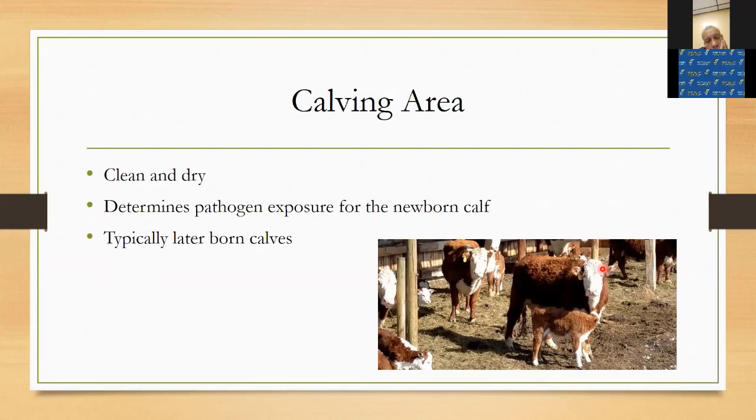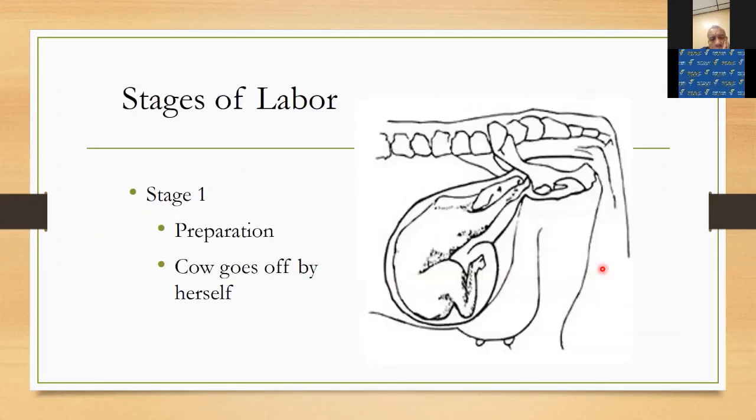Scours does typically impact the later born calves most of the time, and that's because the scours pathogens, the bugs, build up in the calving area. And so if you're developing scours, ideally what you would want to do is move the cows that have not calved over into a fresh area where there's fewer scours bugs to cause scours and expose those brand new calves. So some of the stages of labor, the very first stage is that the cow really moves off by herself.